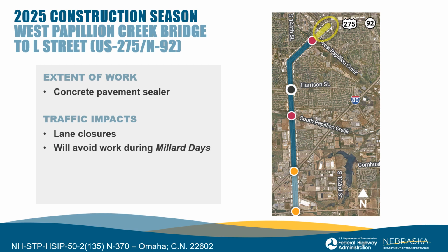Miller Day's celebration occurs each year during August, and our contractor has been advised that no work can occur in this area during the celebration.